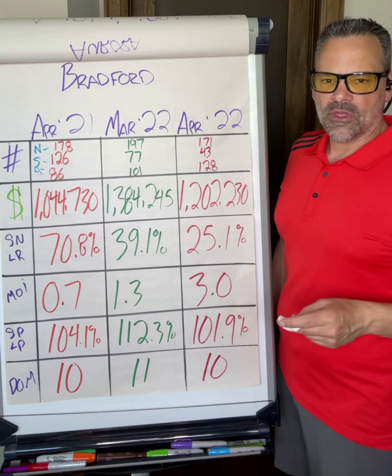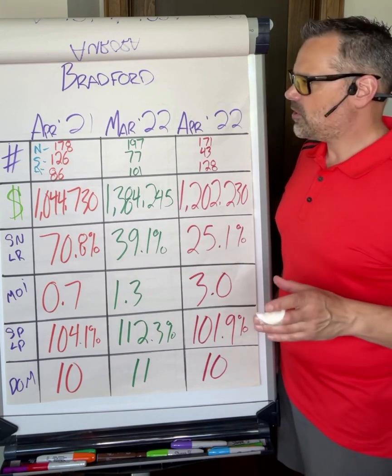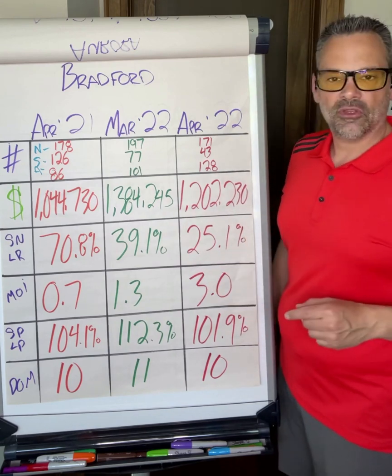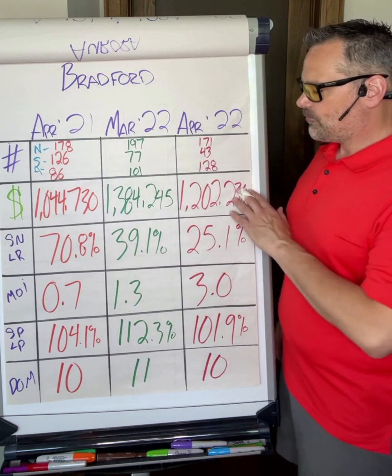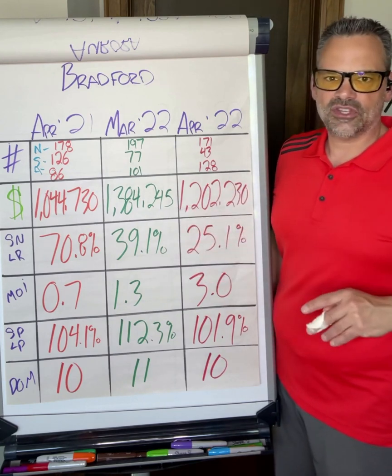Looking at the money, 1,044,000 was the average sale price across all home types a year ago in Bradford. 1,384,000 in March, currently trending at 1,202,000. Now, we are seeing a decline in the average sale price across the GTA.